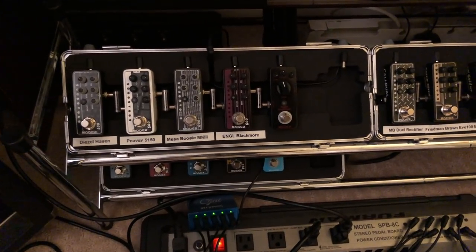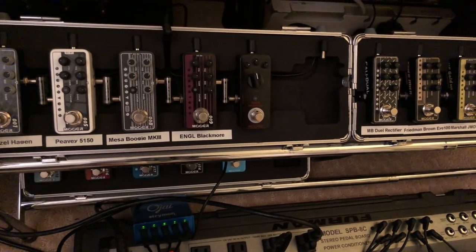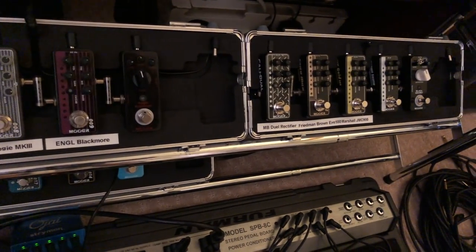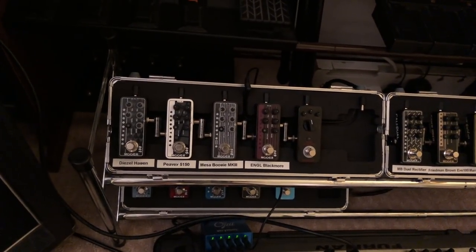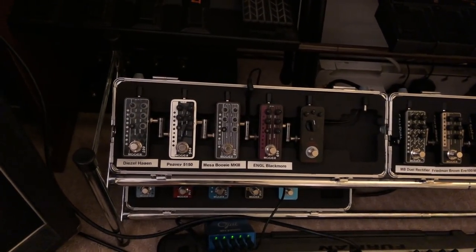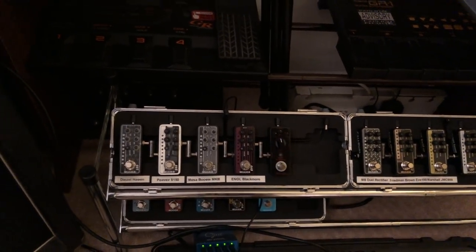I even went as far as labeling the first ones I got so I knew what they were trying to represent. Some of these are easier to dial in than others for me to utilize and get what they are supposed to sound like. Okay, onto the features.